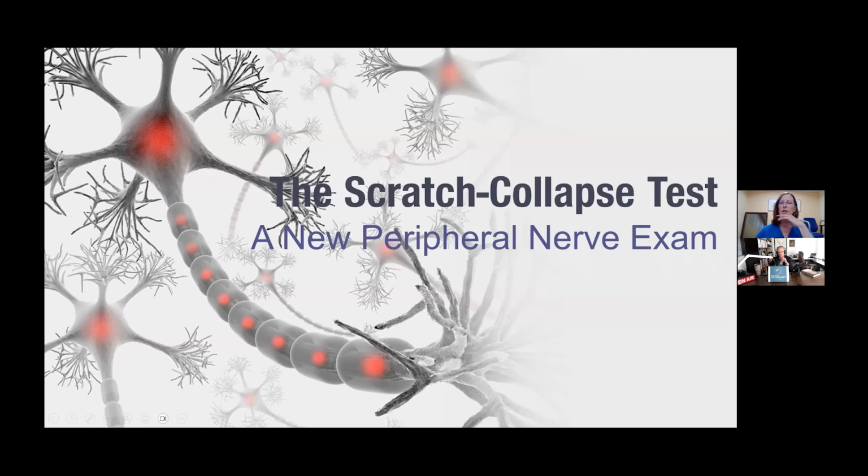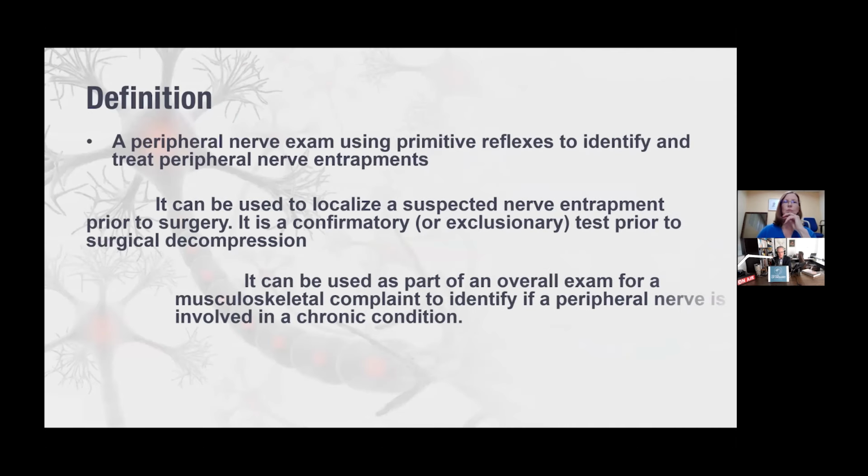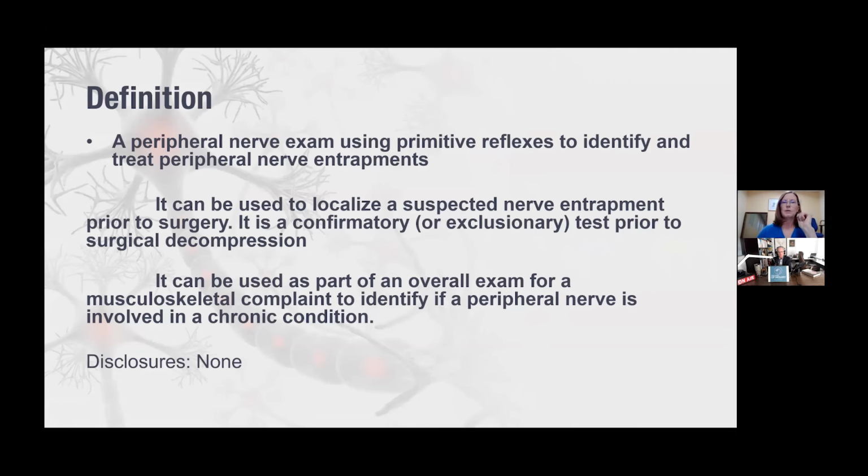All right. So basically, it is called the Scratch-Collapse test, and it is a fairly literal description of what happens. This is a peripheral nerve exam using these pediatric or primitive reflexes that I was talking about to localize a suspected nerve entrapment, either prior to an elective surgery where you're screening a patient for risk factors for not healing, or where they have already progressed to more sensory findings where there's a nerve problem and you just want to localize it. But primarily and day to day, it's used as part of an overall exam for heel pain, forefoot pain, plantar fasciitis, Achilles tendonitis, whatever. I'm going to incorporate this in.